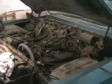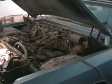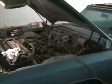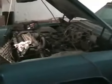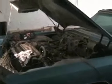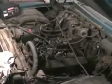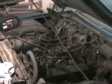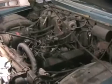Alright, you ready for take 3? The battery's almost dead on this one. Okay, take 3. We've readjusted the points to reduce the timing. Set the timing back. Whoa! It wants to. Kick. We need stronger batteries. It did kick.